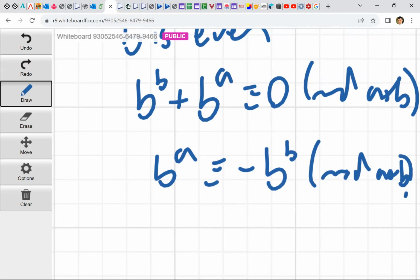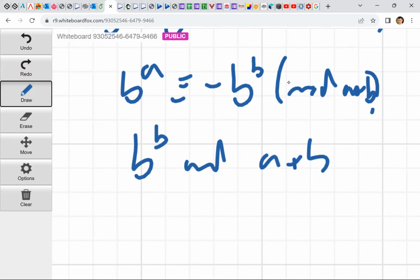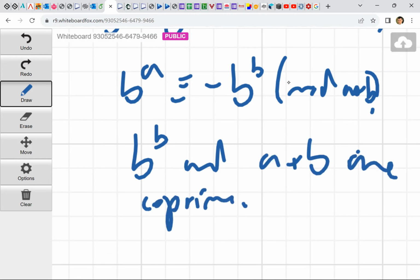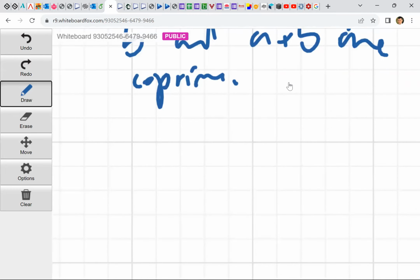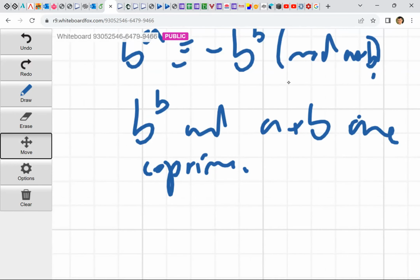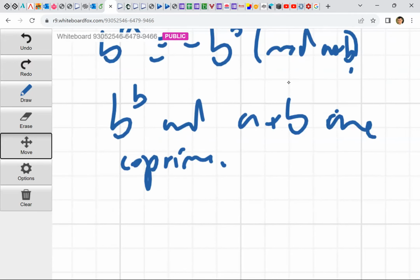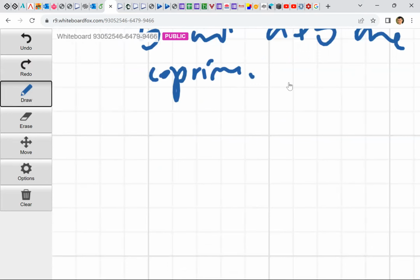And then an exercise that can be left to the reader is proving that B to the B and A plus B are co-prime. So this is left to the reader to do as an exercise. You don't even know what the statement is. It's true, but what's the statement? Yeah, that B to the B and A plus B are co-prime. Are you assuming A and B are co-prime? Yeah, you did not need to say that is an exercise left to the reader. That's just obnoxious. It's a really simple proof that I wrote down here. Yes, that is true. I know.